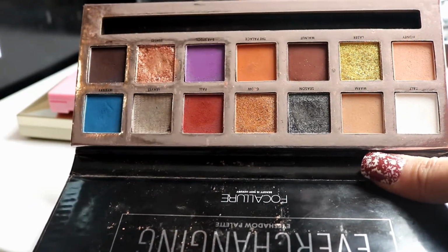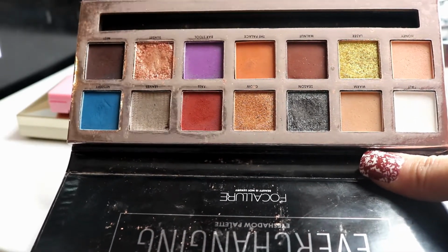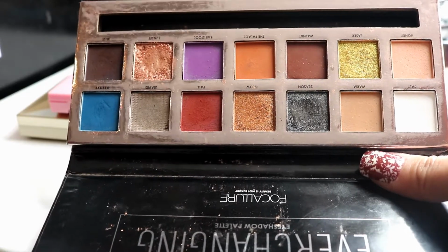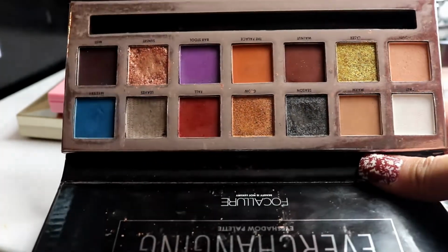So I'm not sure if I was just frustrated because my eyes were already getting itchy and stuff, but by the end, or partway through the day, I ended up wiping off my eye look on my lid, and I just went in with this shade here, and then I blended it out with this shade, and it was really pretty.